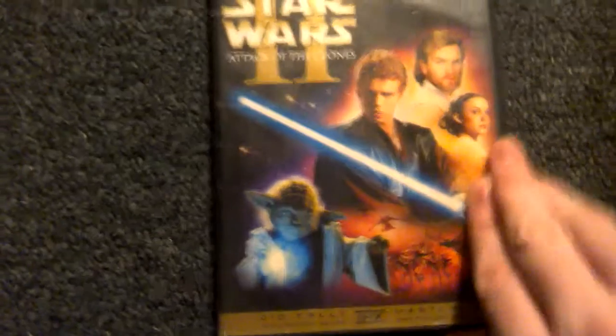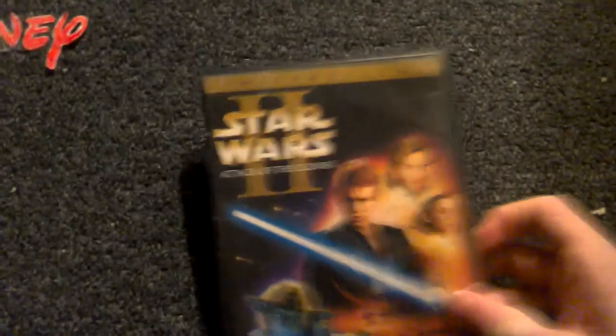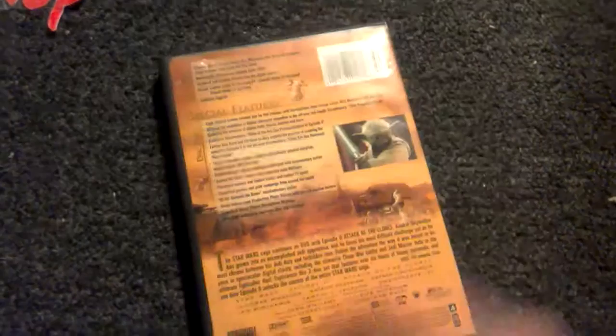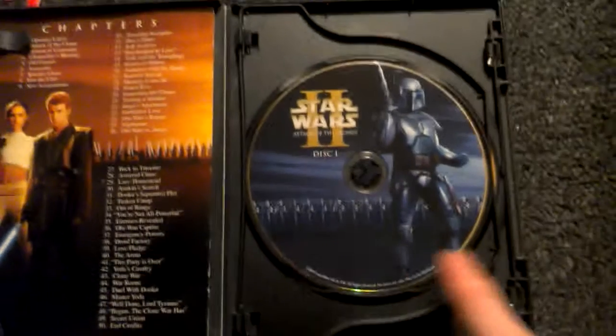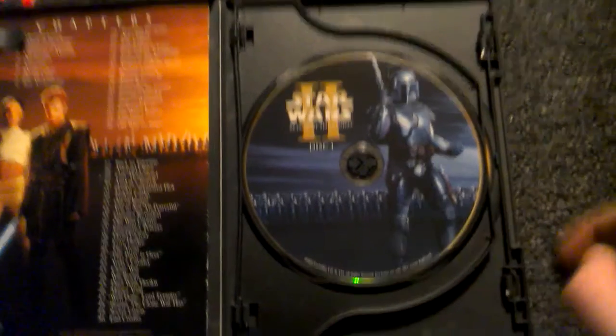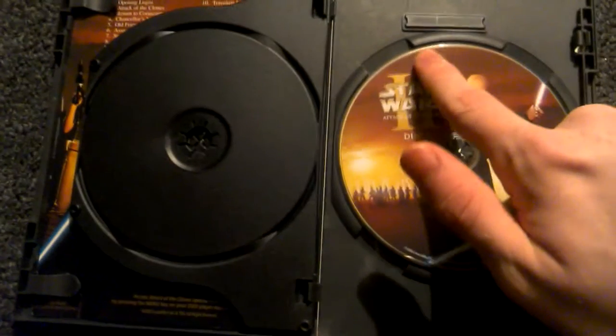And anyway, really like this image of Yoda. It's pretty badass. So anyway, front, side, back, scene of Yoda about to fight Dooku. Bonus features for disc 2, description. And again, I'll show you the disc. Disc 1, with the clone troopers in the background and Jango Fett. And disc 2, which also has all the Jedi in the background.